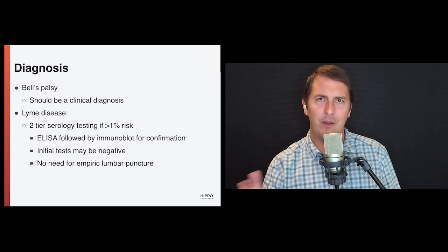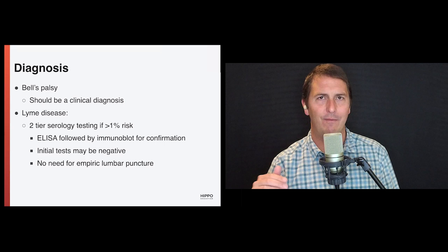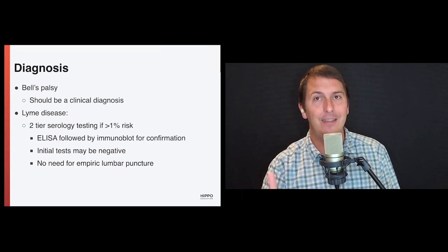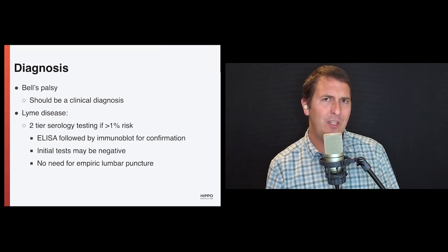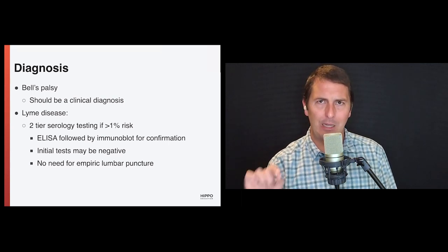If you're in an area with greater than 1% risk, you do an ELISA test followed by immunoblot for confirmation. Now, number one, this might not be available rapidly in the emergency department. Number two, the initial test may be negative. And the authors say there's no need for an empiric lumbar puncture.